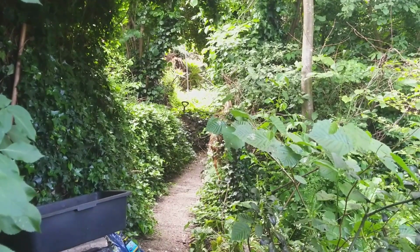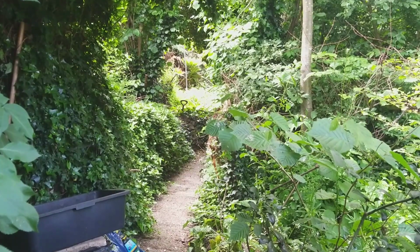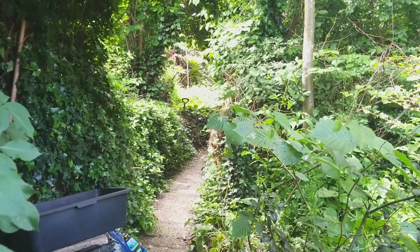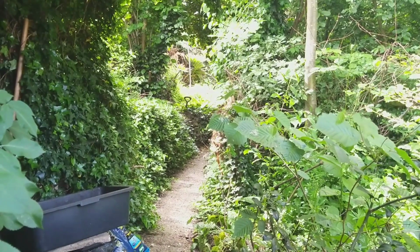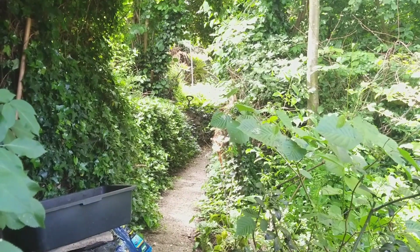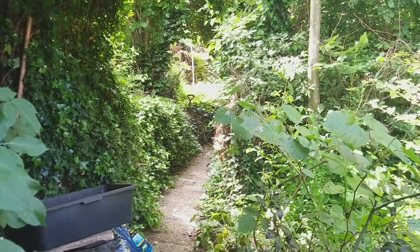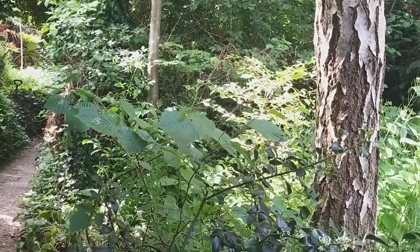So when we moved in 20 plus, perhaps even 25 years ago, the whole garden was just laid to lawn and dipping slightly down towards the house. So the top of the garden is higher than the back of the house. So my husband planted a number of trees to create a little woodland fringe.